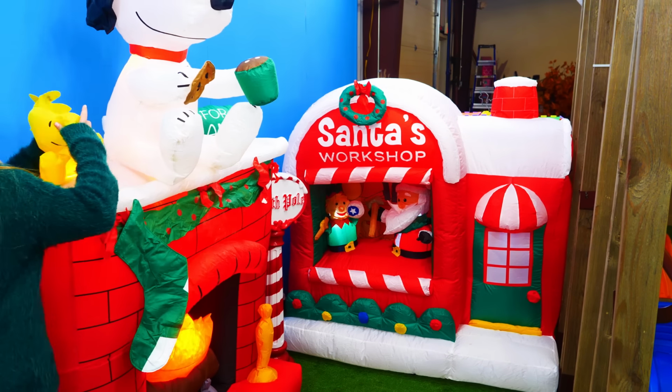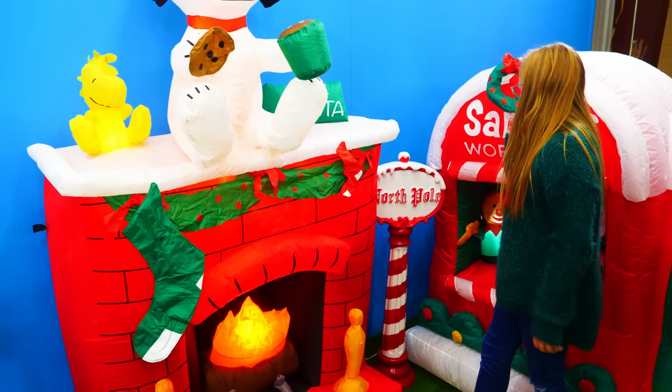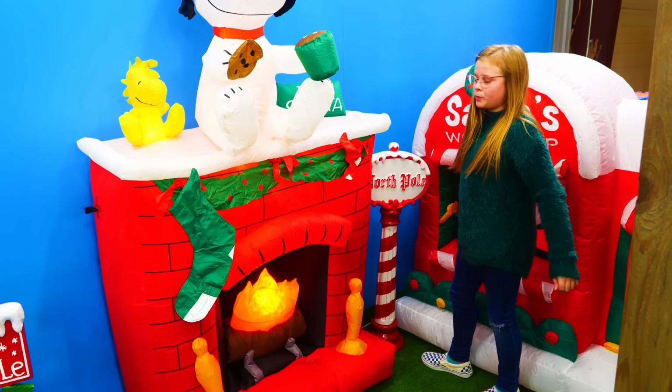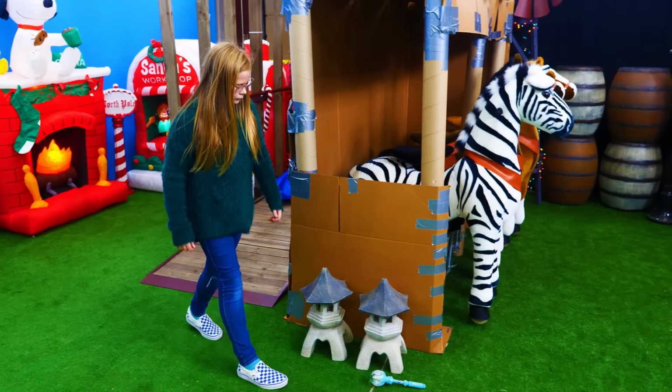Is it in the stockings? No. Oh. Behind the store? Clothesline? Nope. I wonder where it could be. People, do you have any idea where we can find it? I don't. Let's look over here by your pony cycle.